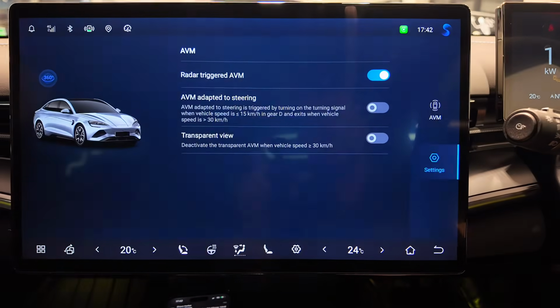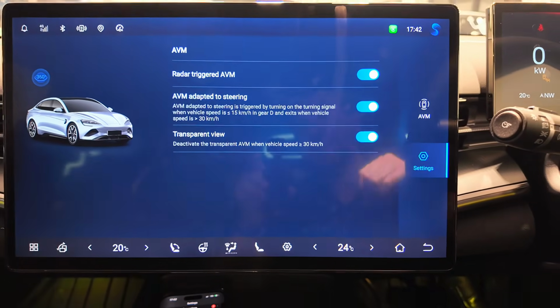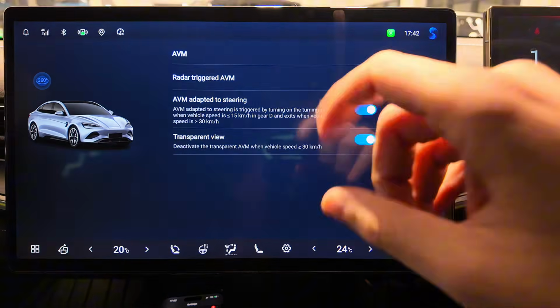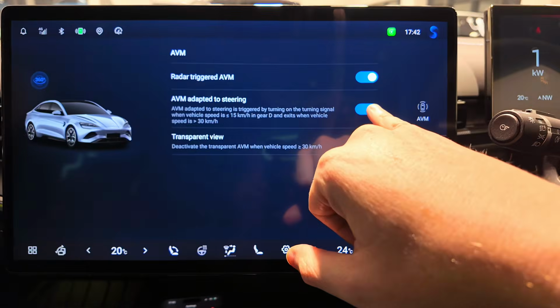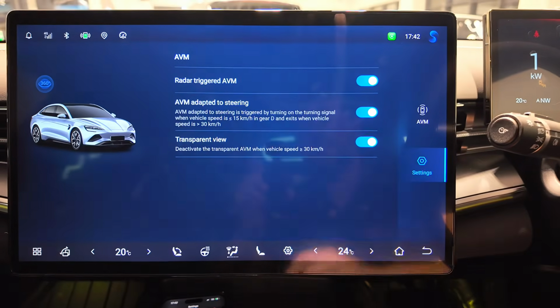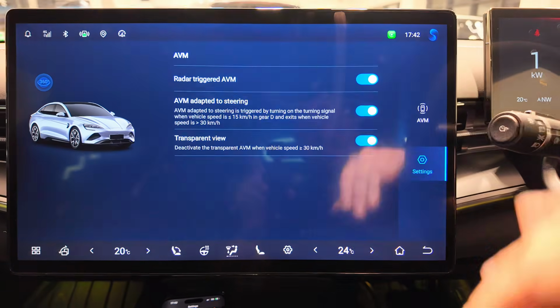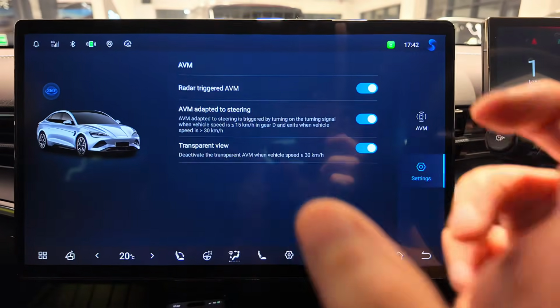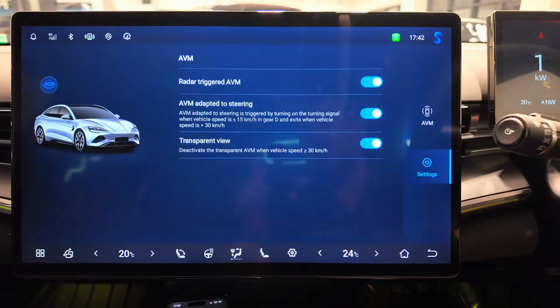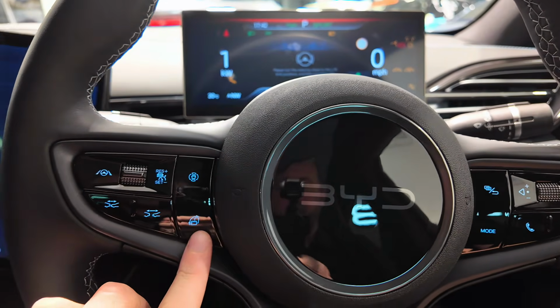If you go into settings, quick tip as well, and you turn these on, what that does is when you go down to less than 10 mile an hour, 15 kilometers an hour, when you indicate, it's going to pull up the camera of the side that you're indicating on. So if I'm driving at say 10 mile an hour and I'm indicating left, the camera for the left hand side of the car will show up on the screen automatically. Moving on from that, you've got your button here to change your screen.